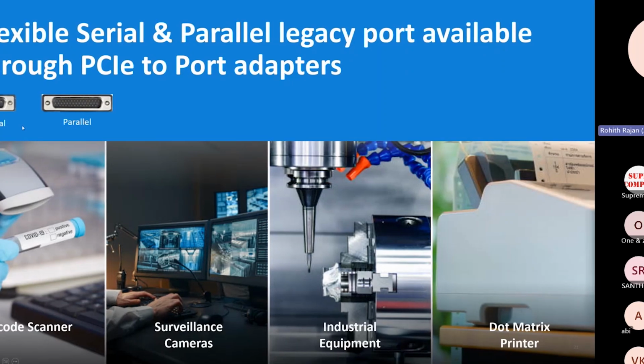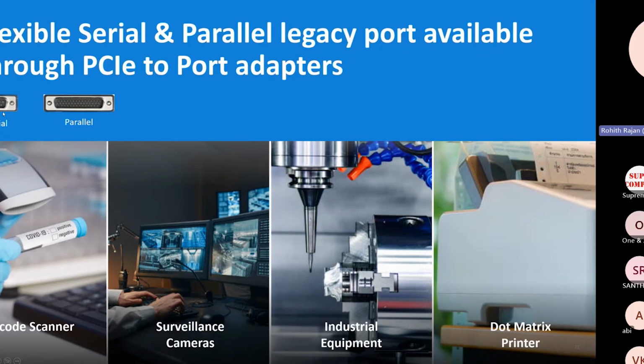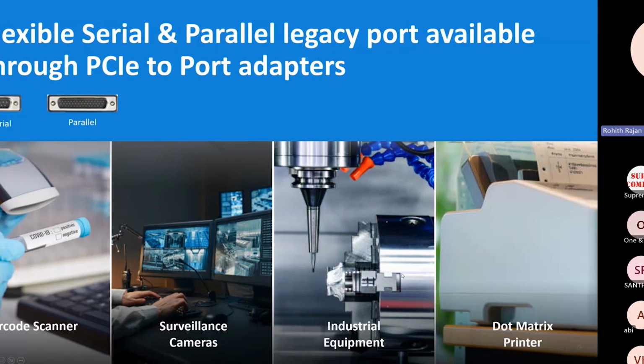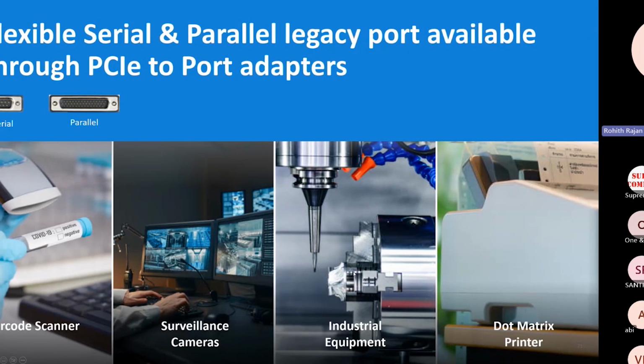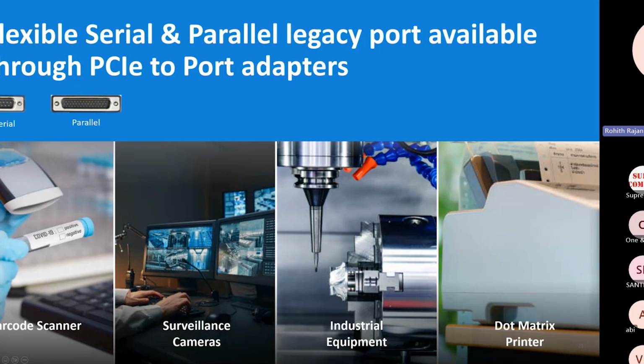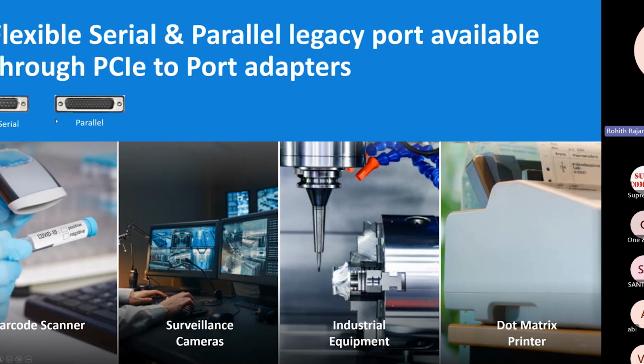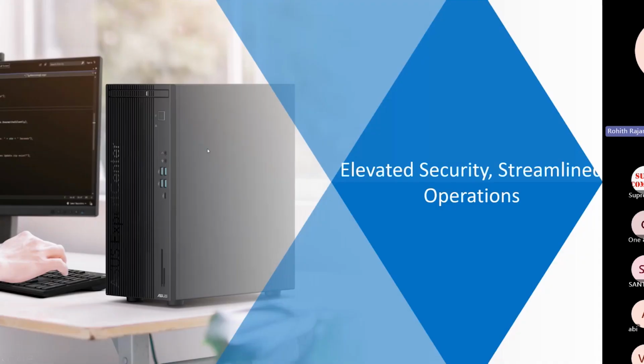And also serial and parallel pin for older generation hard drives, barcode readers, surveillance cameras, industrial equipment, all those things that we used to use older serial or parallel for, we still have support for that. But this is optional. You'll have to have it configured with us before you want to see this on the chassis.